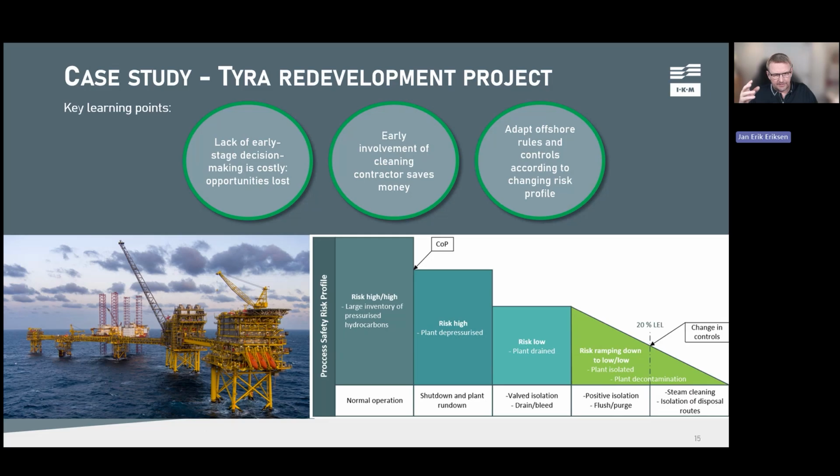It increased efficiency quite a lot, and also reduced bed spaces needed by operations that we could use instead. When we were finished with a certain segment, we handed it back to Total, again with a form, meaning that now they own it again. We cannot do any work on that anymore without specific work permits as normal. That's one way of doing it, but we are missing an opportunity here by keeping the controls as if we had normal operations all the way through, as long as we are offshore. There's no need for that.